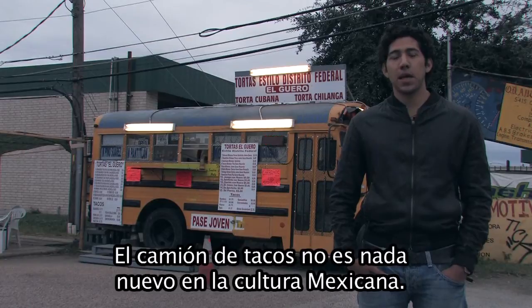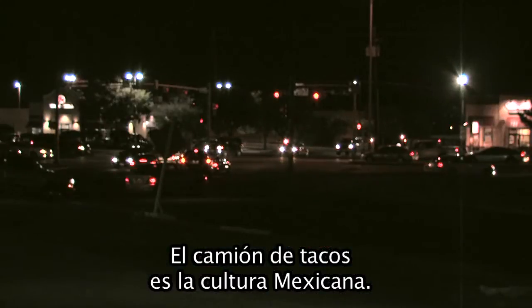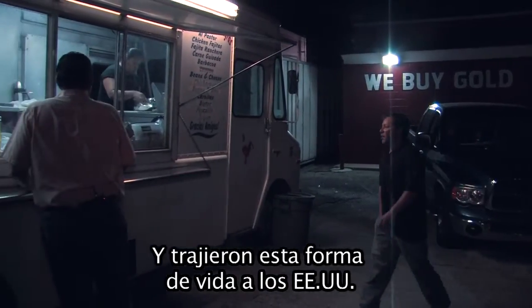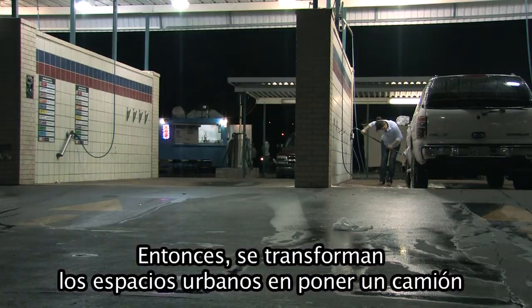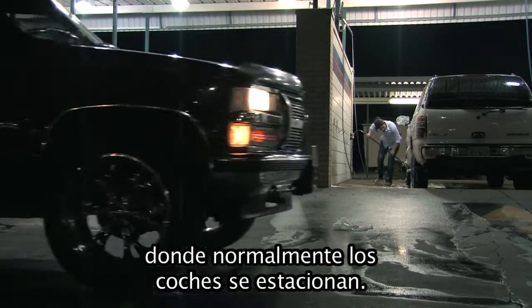The taco truck isn't anything new to Mexican culture. The taco truck is Mexican culture. The Mexicans are used to eating on the street, and they've just brought this way of life to the United States. And consequently, they're transforming urban spaces, putting a taco truck in an empty parking lot and having people stand where normally cars used to park.